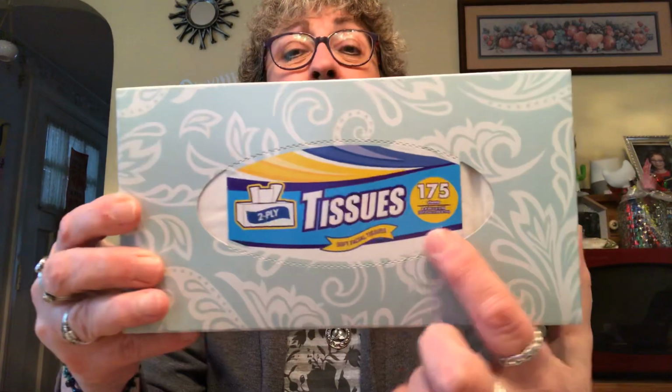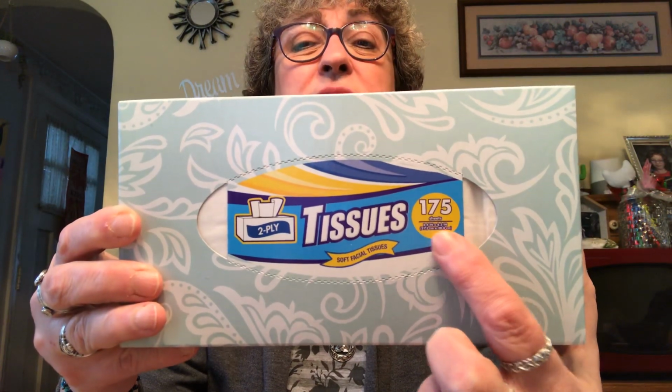So I grabbed those. I picked up 2 boxes of the tissues. These are not Scotties. They are, I guess, Dollar Tree brand. Greenbrier. Excuse me. But you get 175 tissues in there. So I said, you know what? For the extra amount of tissues you get, sometimes it doesn't matter whether the tissues are soft or not. You're just using them for whatever reason. So I picked up 2 boxes of these. Yes, I did.